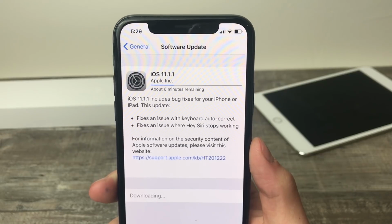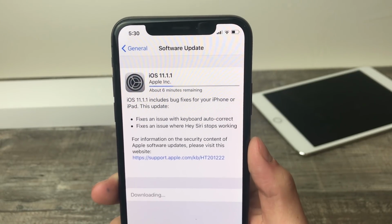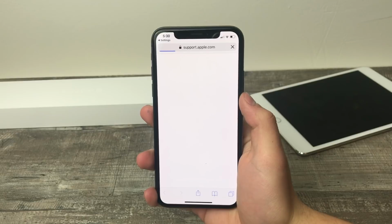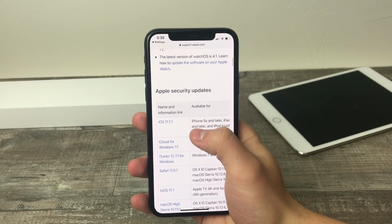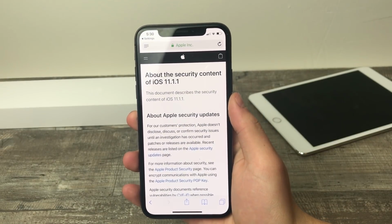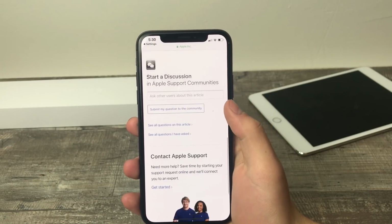This update claims to be fixing the issue with the keyboard autocorrect, and also it should be fixing an issue where Hey Siri stopped working. And of course, clicking on this link will get me to Safari where I can actually read all of these security improvements that happen in this update. So if I scroll down just a little bit, you can see that right here is iOS 11.1.1. So here are all of the things that have been improved in this update in terms of security. But it doesn't appear to be much, as you can see. It is already the end of this page.